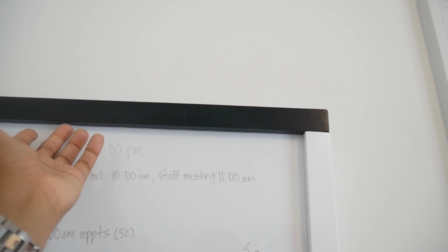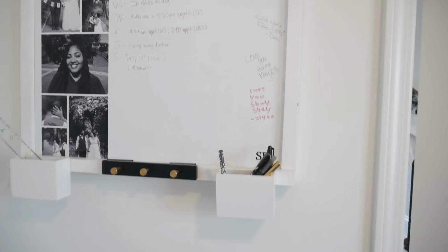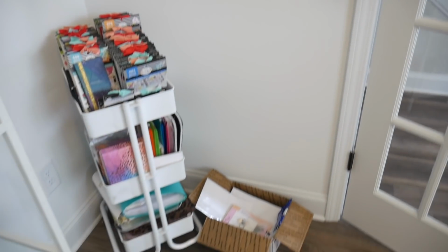This actually comes out and it's like an insert, and I have more of those. One is a weekly calendar, one's a monthly calendar. It's actually pretty cool. This is D-Stash.